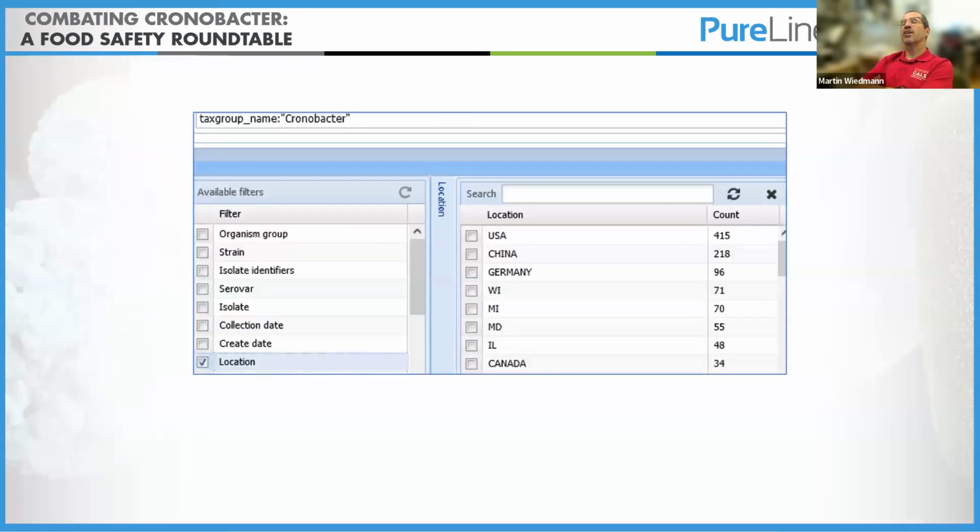So next slide. So where do those isolates come from? This is just a simple search there. You see on the top, you look at Cronobacter and say where they came from. Most isolates from the US, followed by China and Germany. Then if you look at the states within the US, second most common state, surprise, surprise, Michigan. All right. Now that we have this, let's see what we can find there when we take a look at these Michigan isolates.